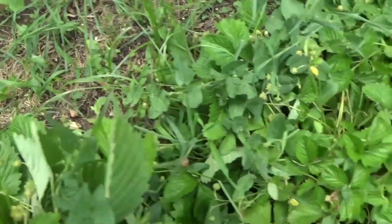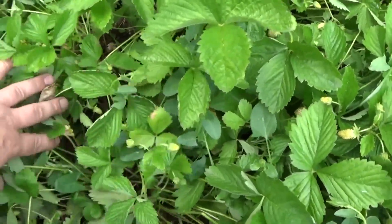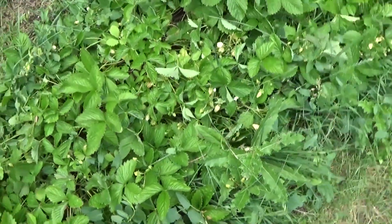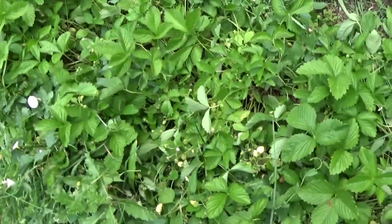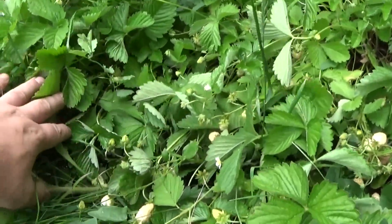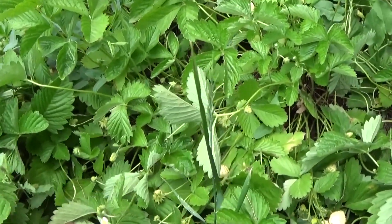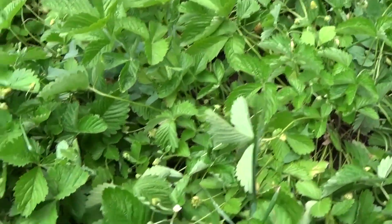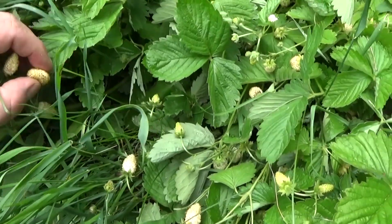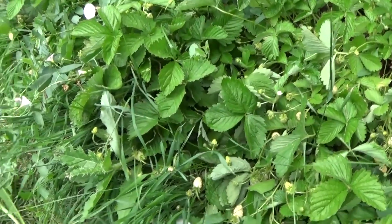So it looks like a few slugs are getting to them. But with alpine strawberries like this kind, wild alpine strawberries, they tend to propagate on seeds rather than runners like most common varieties you see in the garden. So as these fall to the ground, they should produce more.